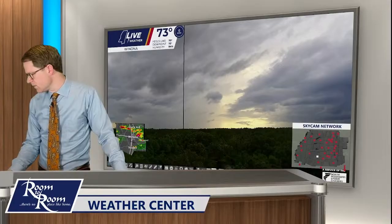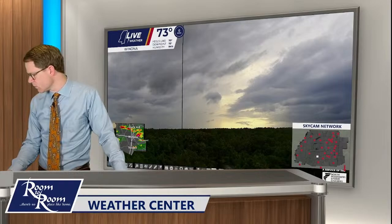Again, appreciate our partners at the North Mississippi Storm Chasers for working with us on this camera network here across North Mississippi. Our Winona camera, we're looking the wrong way. Let's go ahead and flip this around toward the east. The problem with looking east, I think we look back into the tower. So they're trying to catch another shot on this.